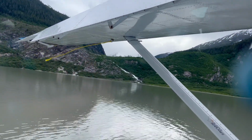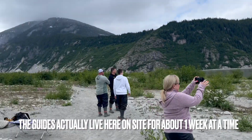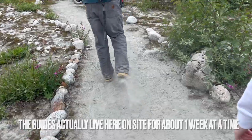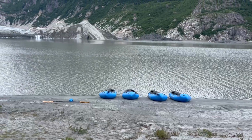Our incredible pilot Hunter landed us nice and smoothly on the water. We met our guide Wade here, who took us across to the pack rafts. As we were walking across the sand, this is all glacier silt. He was telling us that this is also the reason why the water is a green, brownish, murky color, because all of this glacier silt is actually suspended in the water.